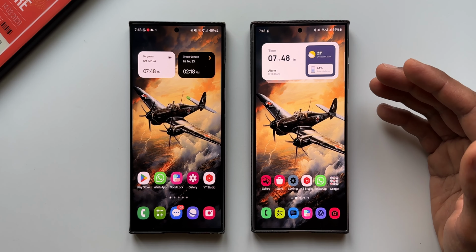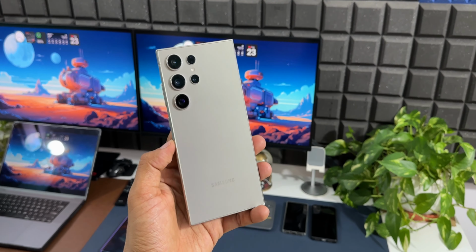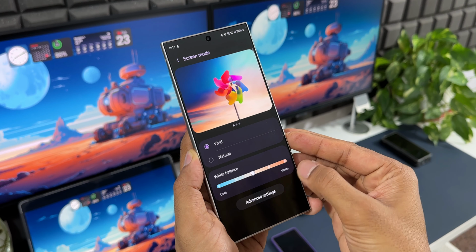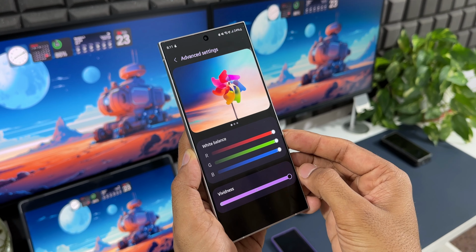All right, now Samsung recently pushed out a brand new update for the Galaxy S24 series, which added a brand new feature with respect to the color vividness on the screen. Now, many of you guys are confused whether this is better than the Galaxy S23 or S22 series or any other predecessors to the Galaxy S24 series. So in this video, let me clarify this to you.